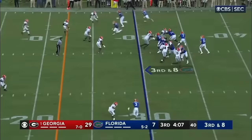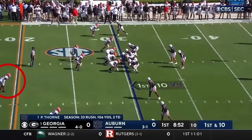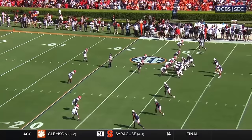Did they get it away? He did, I guess. Quick slant. Wilson again. Ooh, he got drilled by Javon Bullard. That one was timed out. And this time, Javon Bullard. Now the quick throw. That one almost picked off. So there's one of those RPOs, and that's the difference that Javon Bullard can make to this defense for Georgia.